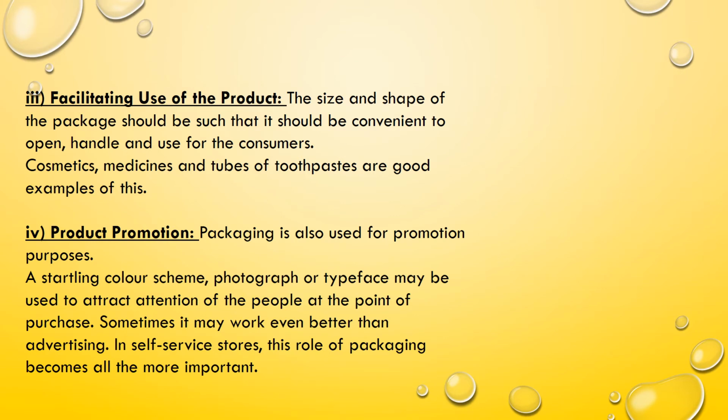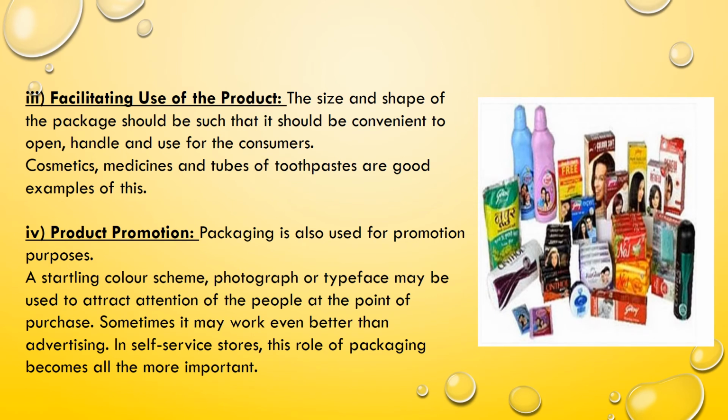So what are they telling you here? They are saying convenient products like cosmetics, toothpaste, medicines, you have to ensure that it can easily be used. Example, soap, you just have to remove the wrapper and you can start using the soap. It's not covered with 2 or 3 layers of packaging. Why? Because it's really not needed. Even toothpaste, there's just a small prick that you give and then you can start using it.